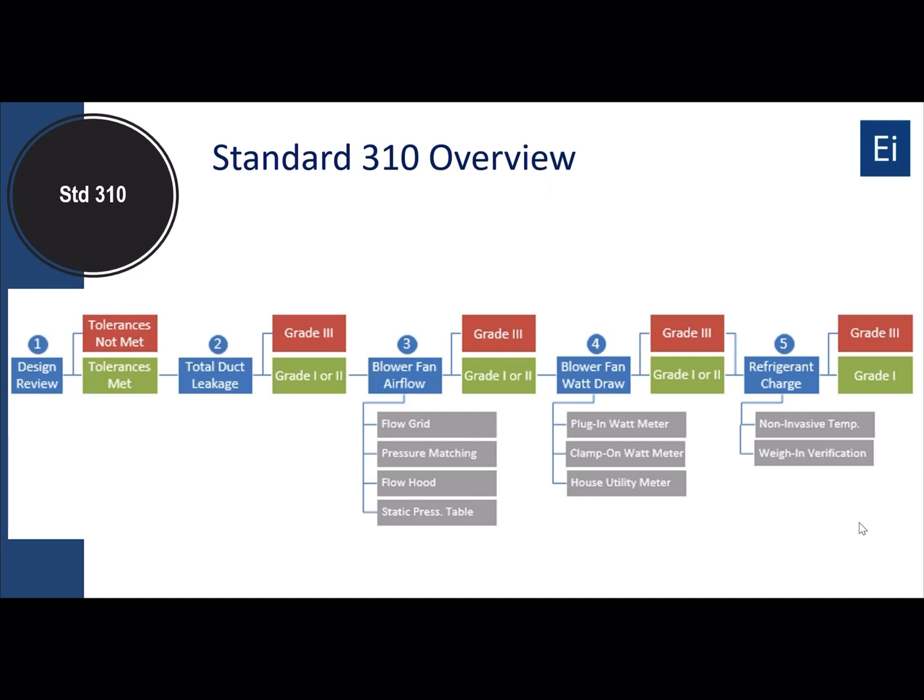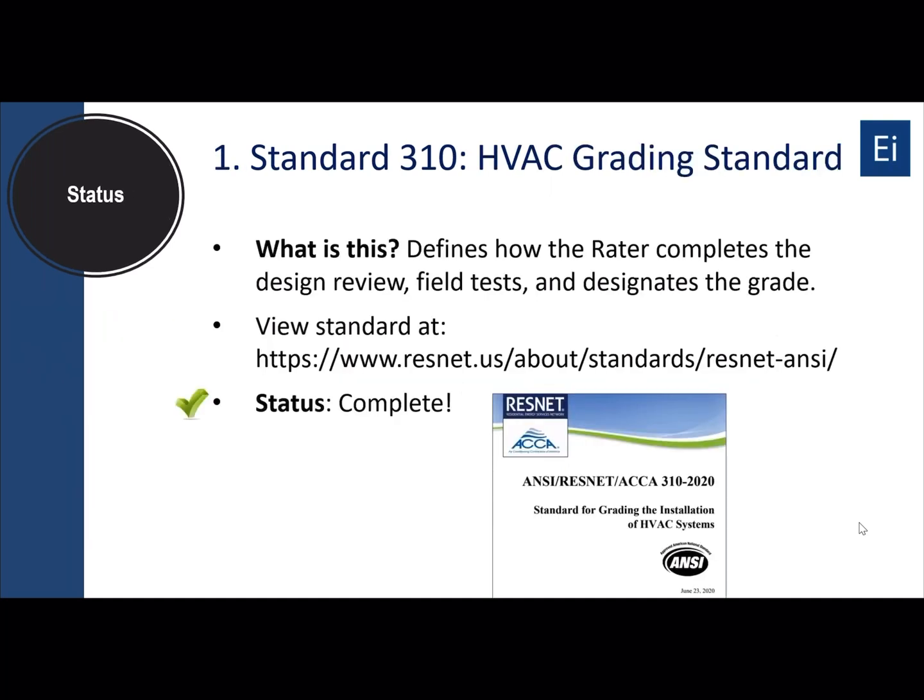We can talk a little bit about the current status. Standard 310 is now an official ANSI standard that defines how raters are going to be evaluating HVAC systems, as we just walked through. So this is now complete. And if you want to learn more about that, the link on screen is where you can go to pull down a copy of the standard.